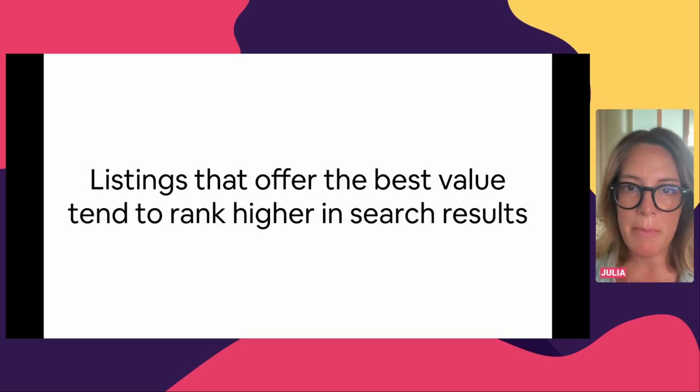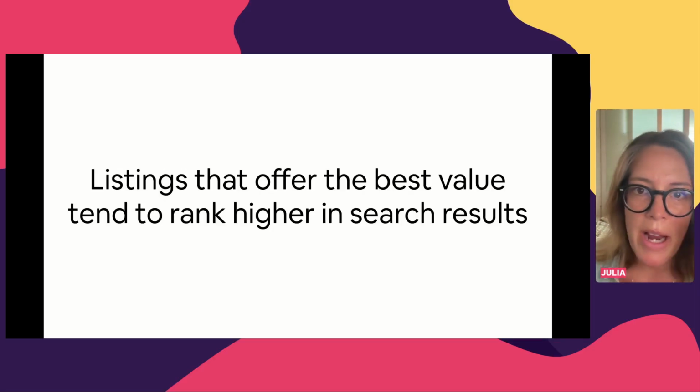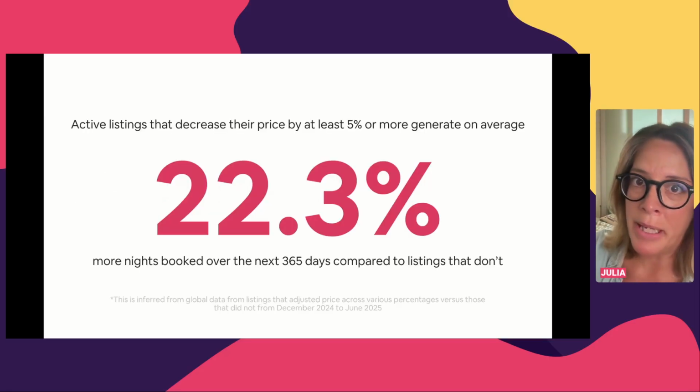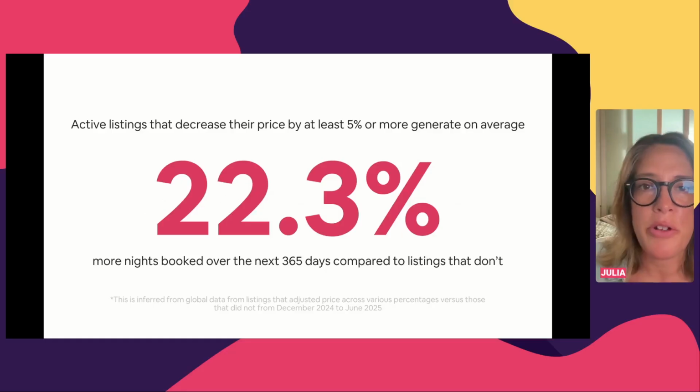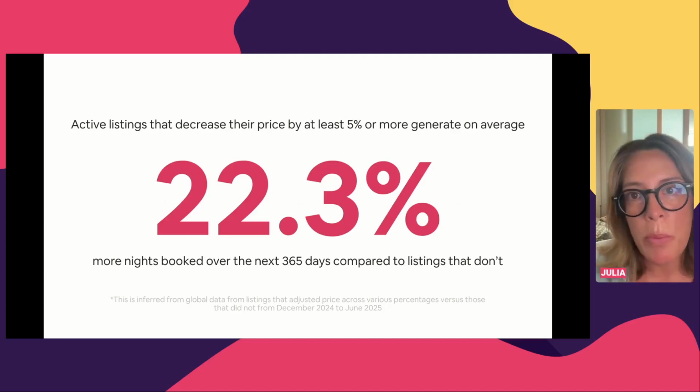If your place is priced competitively, you're more likely to attract guests, which could help lead to a boost in your earnings on Airbnb. And I think this is a super, super interesting stat. Active listings that decrease their price by at least 5% or more generate 22% more bookings over the course of the next year than listings that don't.